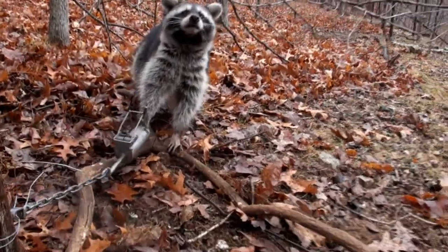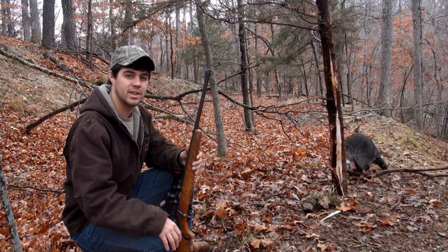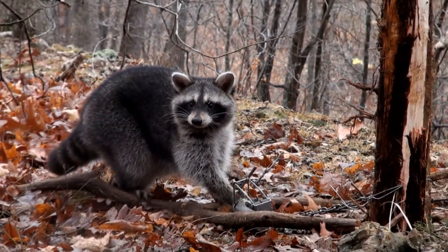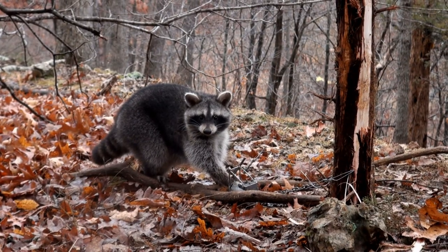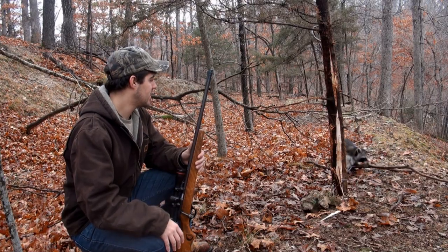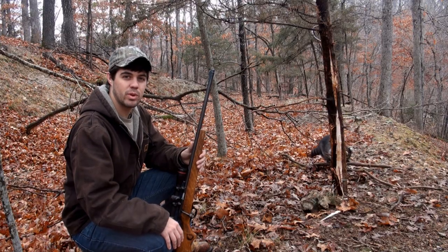Well, we're at the last trap of the day. Another coon caught in the Duke dog proof traps here. He's a beautiful coon. He's got a really dark pelt. Another good sized coon on this piece of property. The coons just haven't been trapped here. They're right next to the lake. They've got everything they need to grow large and in charge in this piece of property. And he's owning that branch right now.